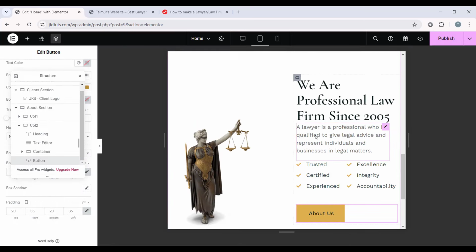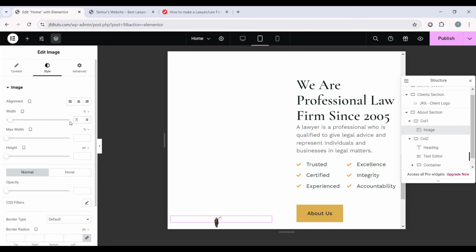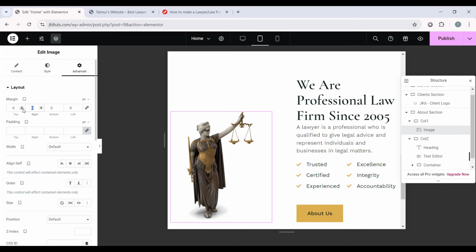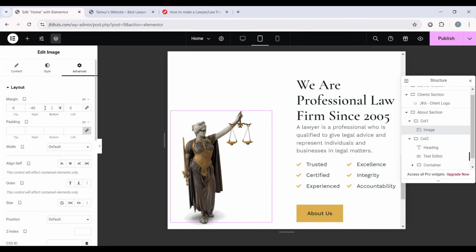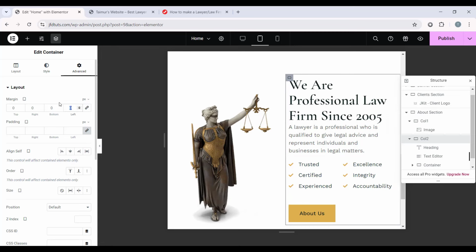So first on the tab, it's looking like this, but let's select the image first and let's drag it here. And under this style, let's make the image size to 70%. Then go to the advanced and unlink the margin. Then on the right side, type -40 pixel, and on the bottom, -14 pixel. Then let's select this call to container, and instead of this margin 50 on the left, just make it 20.